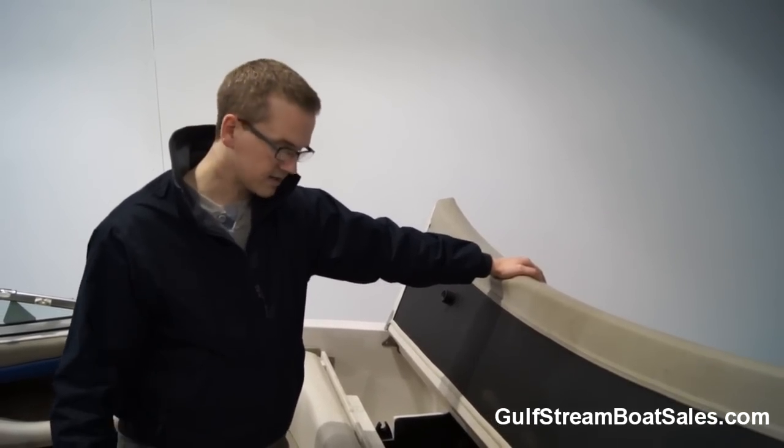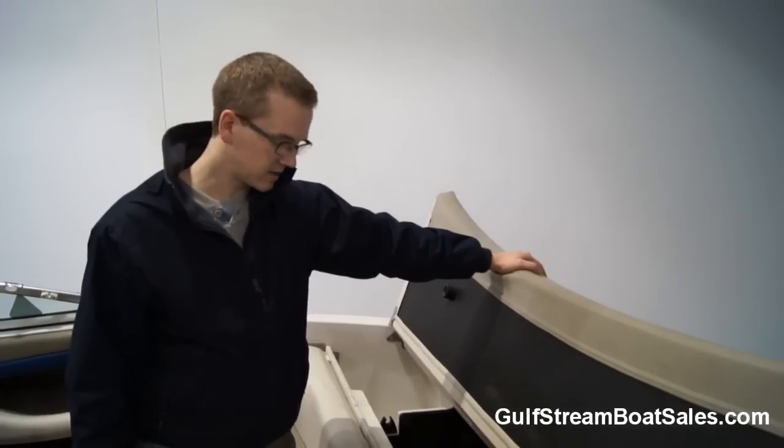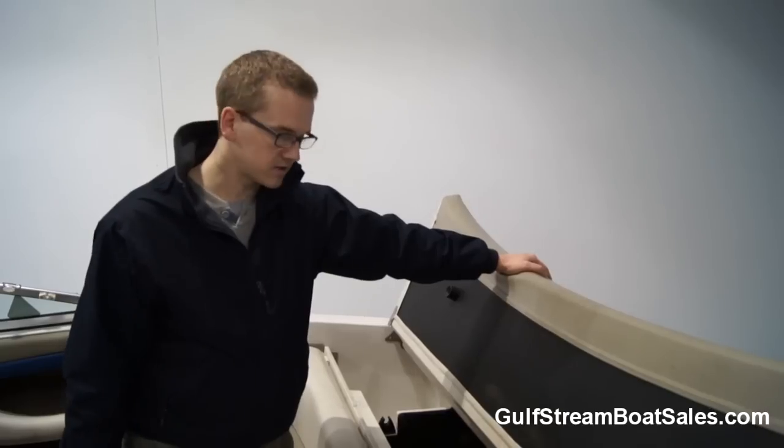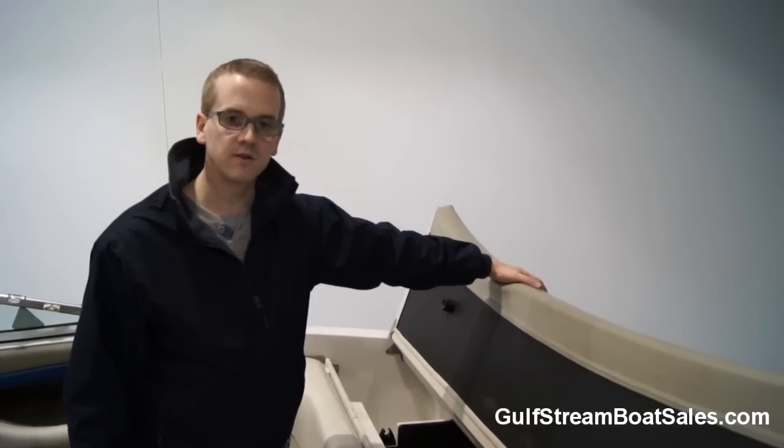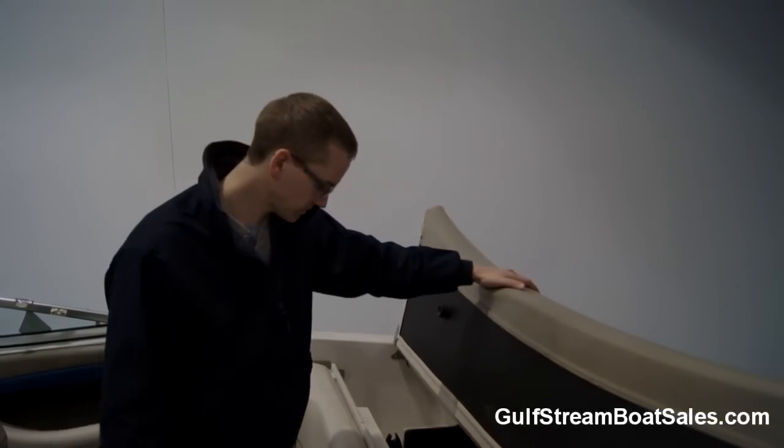But suffice to say, this boat's in very good mechanical condition. The oil, I checked it myself. It looks like brand new, so that's a good sign as well. It means that the owner's been taking care of the boat.